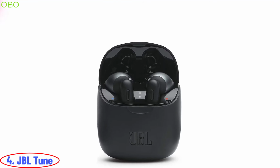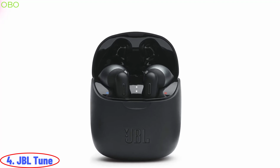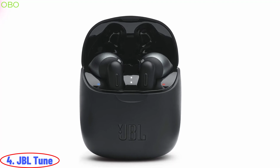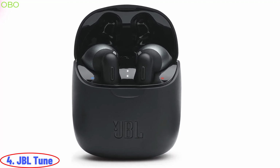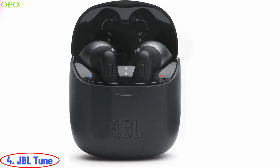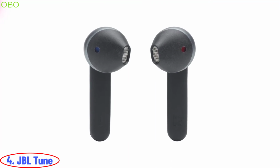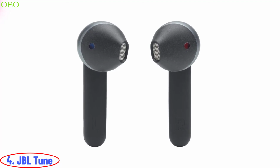Number 4. JBL Tune. With a battery life of up to 25 hours, these over-ear headphones are portable and powerful. Connect to your smartphone and listen to your favorite tunes for a long time. Offered in 3 colors, these Bluetooth earbuds fit snugly in your ear and offer a warm baseline with clear highs. They are lightweight and virtually tangle-free so you can wear them all day. Our audio engineers have included 2 microphones in the earbuds to cancel noise without distortion.